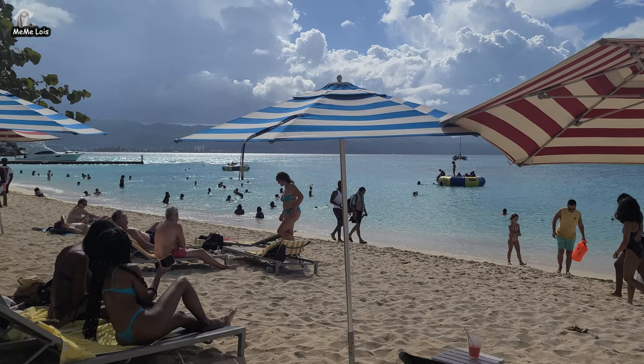As you can see, the sun has beat me back. It's beautiful weather out here today, and the beach is full. This is actually my favorite beach in Jamaica, fun fact. But I much prefer it when it's empty, when I'm the only one here. But it's a beautiful beach. No seaweed in the water. The water looks amazing, refreshing, just perfect.